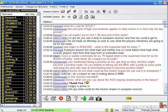Then USD CAD, do you expect to see trading around 99.50? Yeah. It is expected to go above that of the high today.